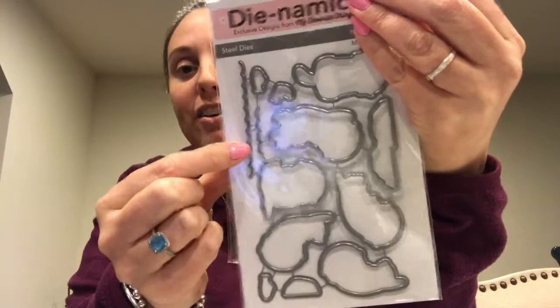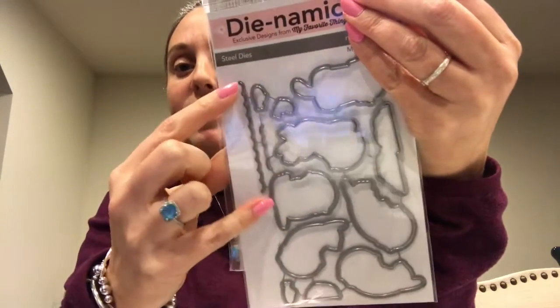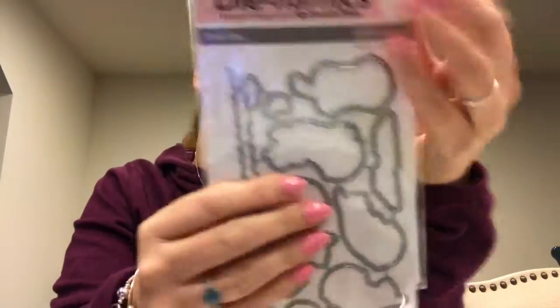There's little waves here. I think it'd be cute to do a partial die cut of it so that the ends aren't cut, just the middle pieces. And you can stick an otter in there and figure something out. Super, super cute. Just think those are adorable.